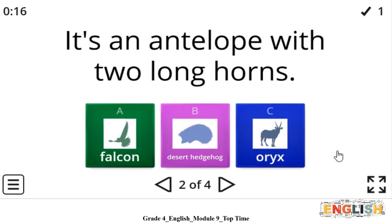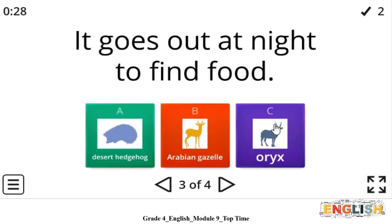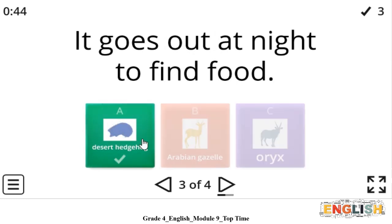It is an antelope with two long horns. What is it? Did you know it? Perfect! The answer is oryx. It goes out at night to find food. Remember, you can go back to your student book to find the answer. Well done. The answer is desert hedgehog. Perfect.